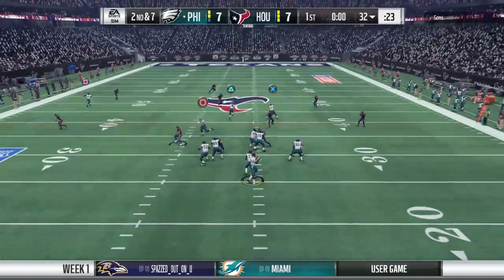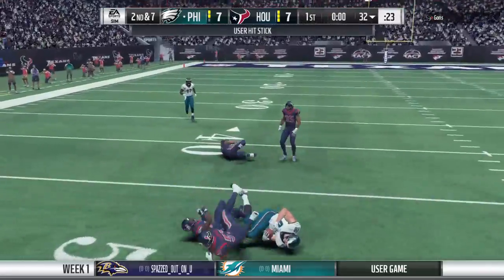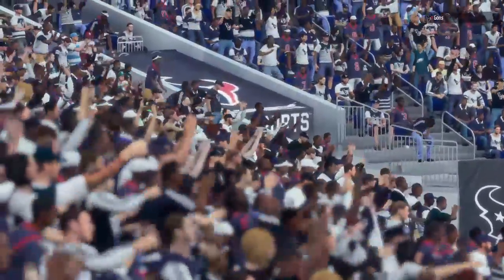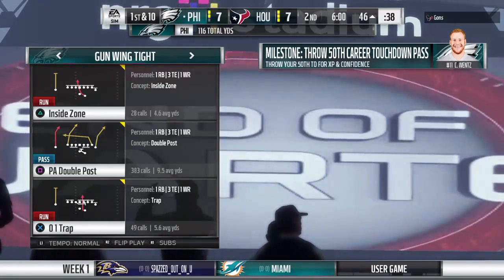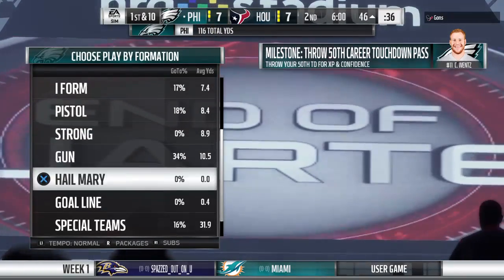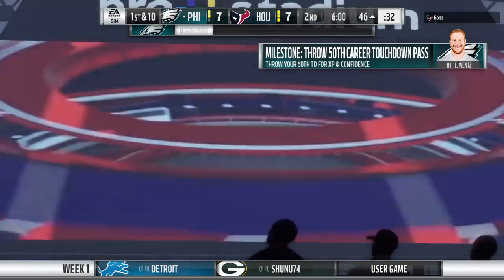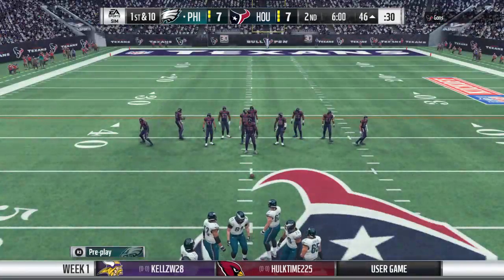Play action. Now Wentz. He's got his man on the crossing route. And he's finally taken down, and it's a big gain there on what will turn out to be the final play of this first quarter. Fresh set of downs here.